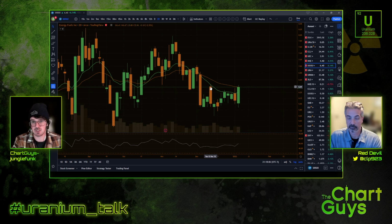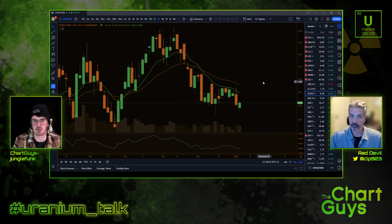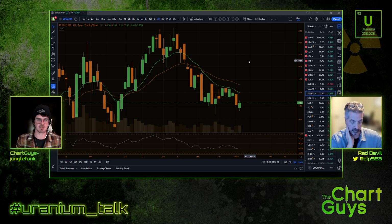We've got clear resistance at 647. If we break above that, we'll be joining everybody else and getting a trend change back to the bulls here. And what UUUU bulls want to see to be confident in it being a laggard is this ratio chart needs to come along. We've got clear 2-day 12 EMA resistance. They'll need to get up and over that if they want to say, okay, the laggard game is on here for UUUU.